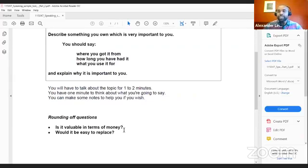I might use an expression like, well, as I said previously, yeah, the laptop was quite expensive, but I saw it as an investment because of all the things that I use it for, both in terms of work, and also it's important for me on a personal level to be able to communicate with friends from around the world who I otherwise would not be able to communicate with. And, you know, would it be easy to replace? Sometimes you're going to get a question like this and you're not expecting it necessarily.